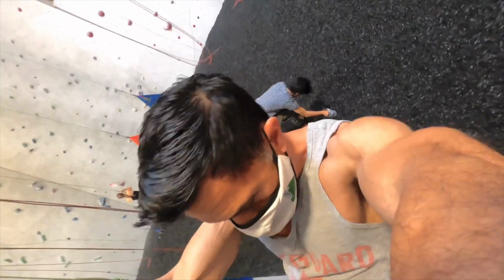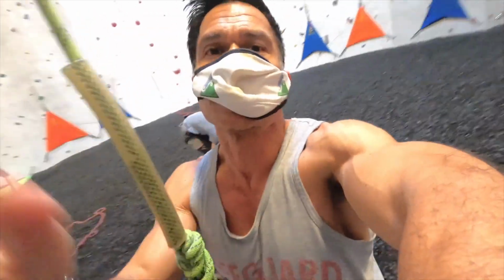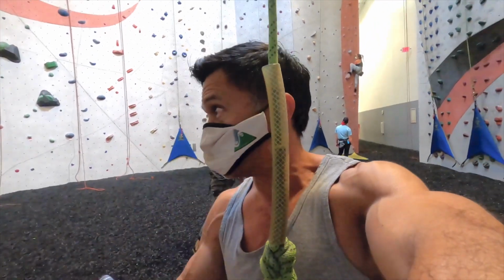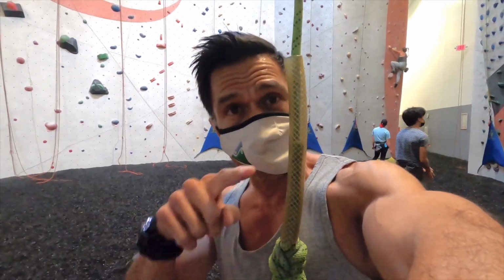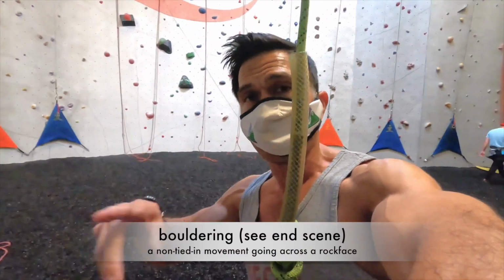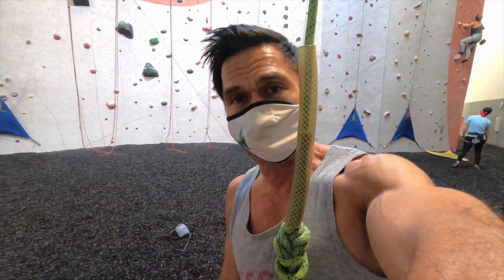Gotta put my mask on. So even if you're a beginner, you can gently go down. You can learn how to boulder, which is going laterally across these handholds and footholds, or you can go with these auto belays up and down.